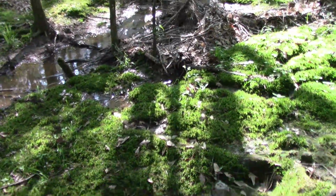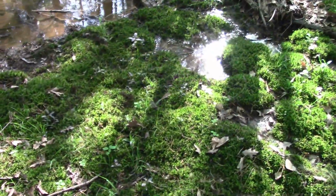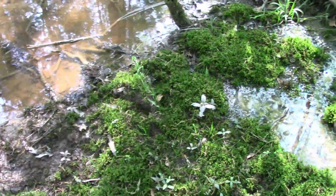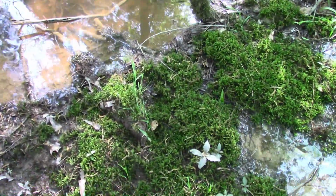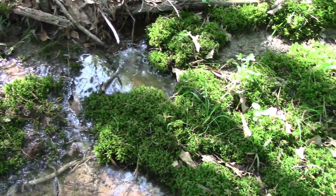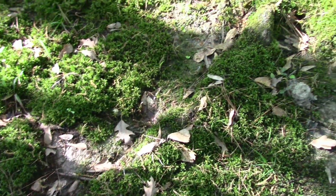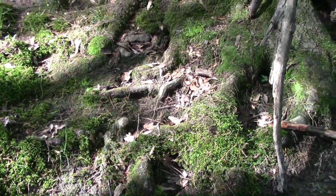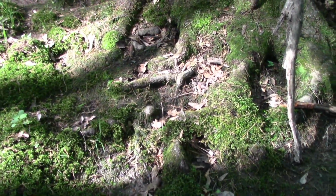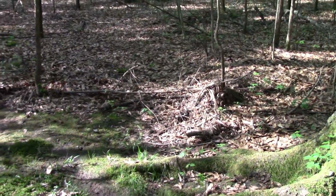Well, we've kind of stepped around here for the last minute or two, but I was looking around this moss to see if I saw any more footprints in it. I found that they buried it. It's hard to tell right here because there's so many roots right under the surface of the moss that it's kind of like walking on a sidewalk right here.